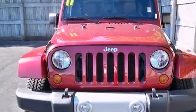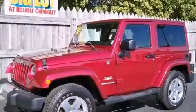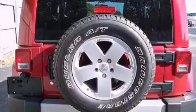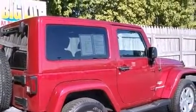Discerning drivers will appreciate the 2011 Jeep Wrangler. With fewer than 5,000 miles on the odometer, this vehicle provides excellent value as a pre-owned model. It features four-wheel drive capabilities, a durable automatic transmission, and a refined six-cylinder engine.